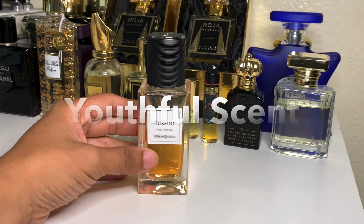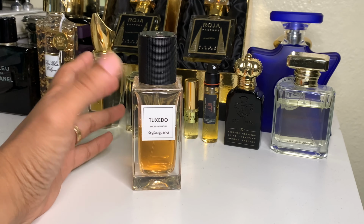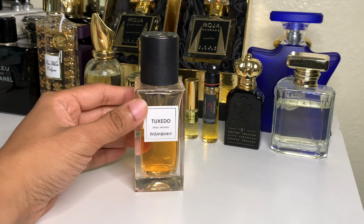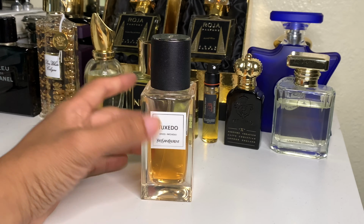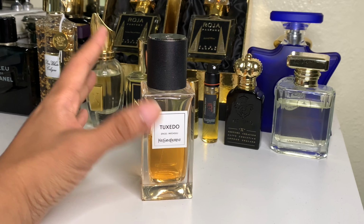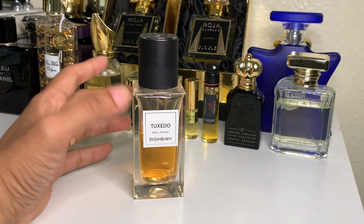I don't think this is a mature scent, although it does say Tuxedo. I mean, how many times do we really wear tuxedos? I don't know. But this to me is a very youthful scent. So if you want to smell more youthful, this is perfect for you. If you're the type of guy that's still enjoying your youth, this is for you as well. All right, and I do believe that Caban is the same thing too. It's very youthful, but Caban I think is more mature. That's just me. All right, so this is my no hype review on Tuxedo.